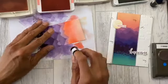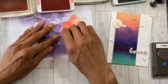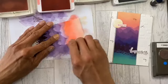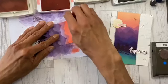And I'm trying to, because I wanted to start from the edge, so I'm going from the bottom and the top or the sides. And then without re-inking it, you can just blend it out.